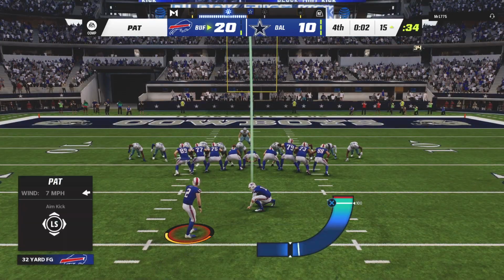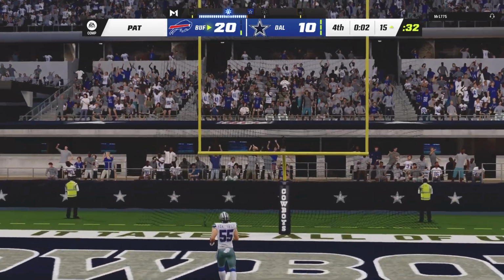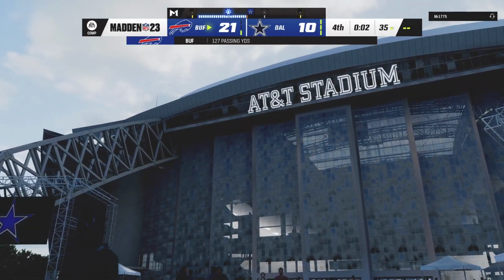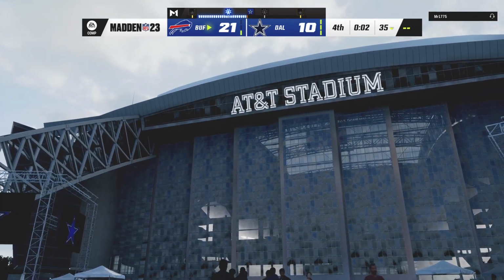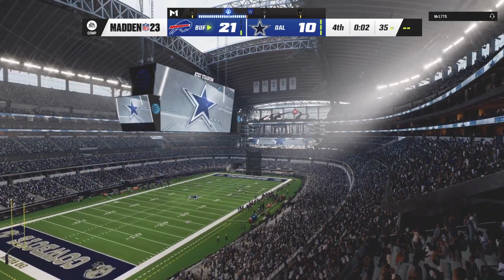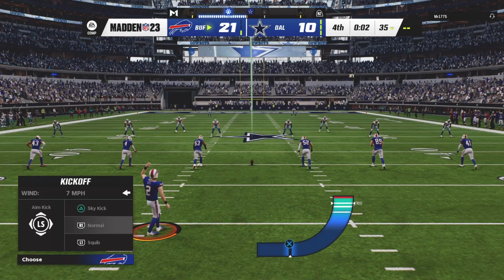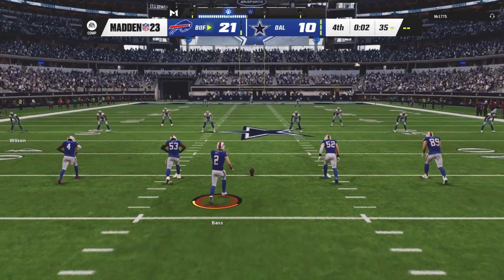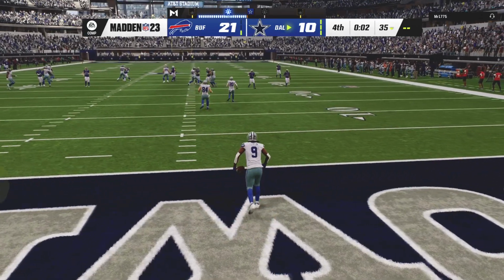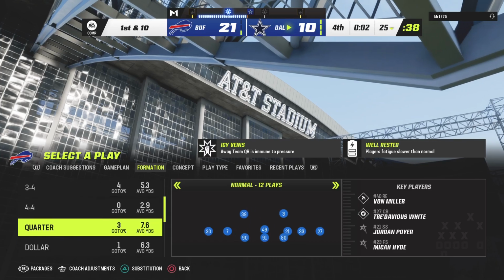Here's Bass now for the extra point. It's good, and it's 21-10. Makes the score Bills 21, Cowboys 10. Tyler Bass for the kickoff for Buffalo. After the touchdown, Bass to kick it away. And he'll elect not to return this one, so they'll bring it out to the 25 on the touchback.